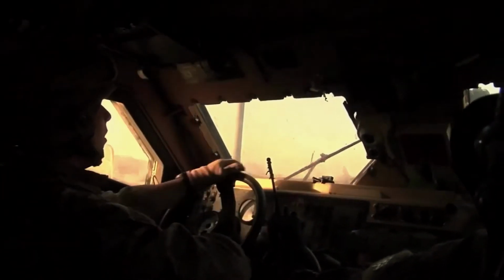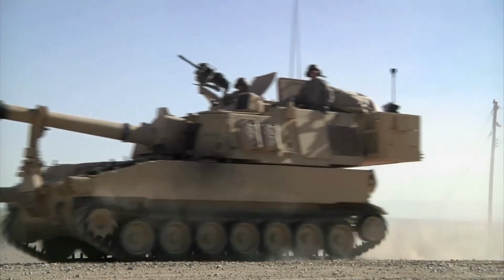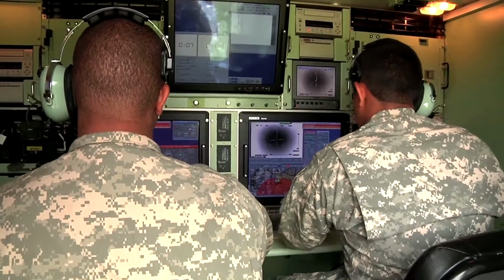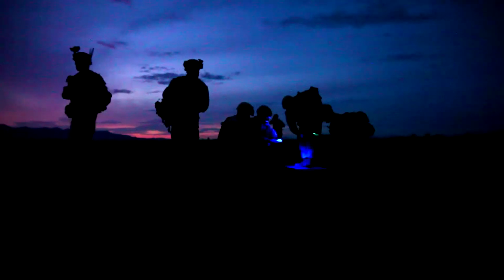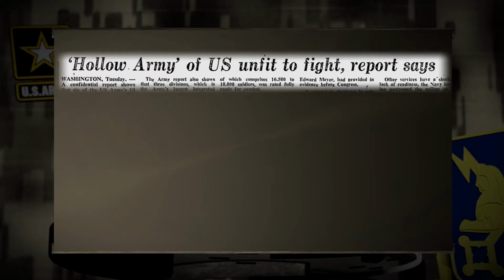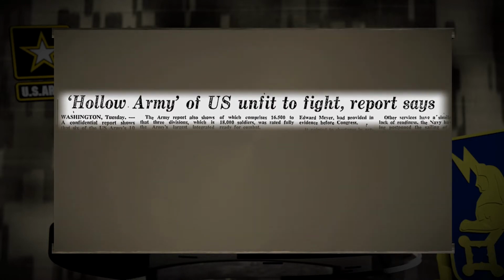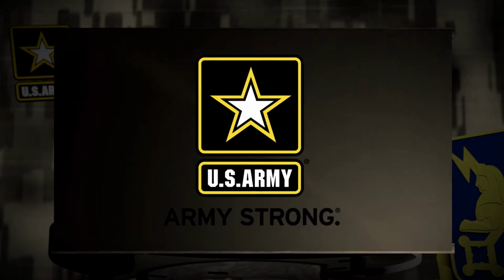Today, direct support MI companies train with the brigade combat team and have advanced into a self-sustaining hub of combat power. The CEWI probably started that process of getting guys on the ground, and then the evolution of the modular brigade took it one step further. It's no longer an asset you get, it's an asset you have. The groundbreaking concept of CEWI helped move the readiness needle from hollow army to Army strong.